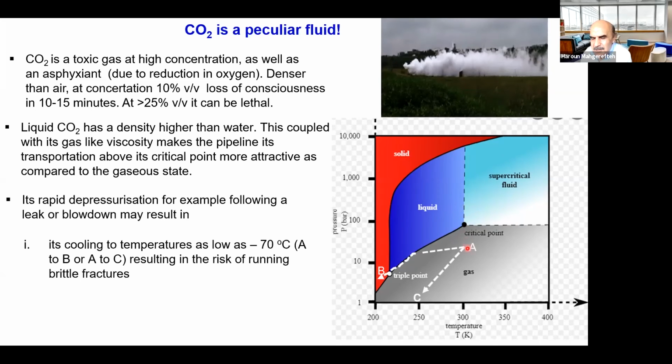Now, there is another issue, and it gives rise to a safety concern. If you decompress CO2, so imagine a situation where you are transporting carbon dioxide or storing it under high pressure, and you blow down, for example, due to an emergency situation, or there is a leak, then what happens is that the carbon dioxide will depressurize.